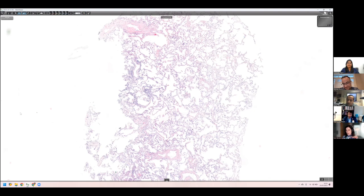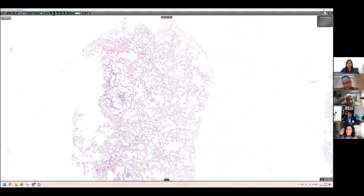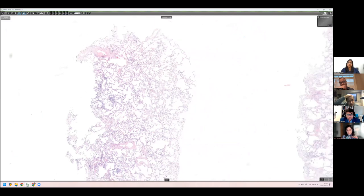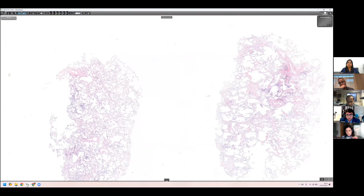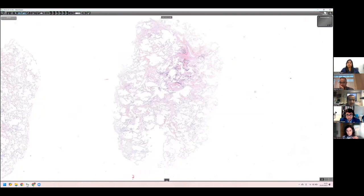You won't say look for HP? Because when I see light pneumonitis and a giant cell, I put a comment like, this could be HP in the appropriate context. Yes, I think that's fair. I probably wouldn't, because I hold out for a little bit more lymphocytosis, a few more giant cells. But if you suggest that, I think that's fair.